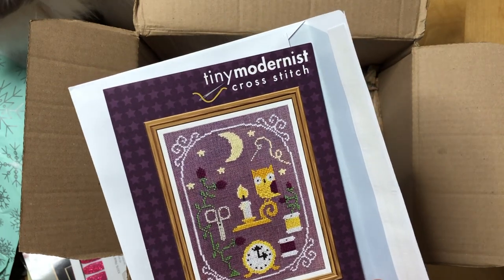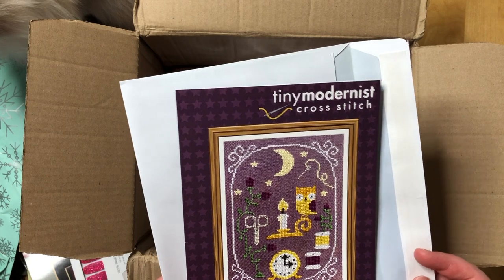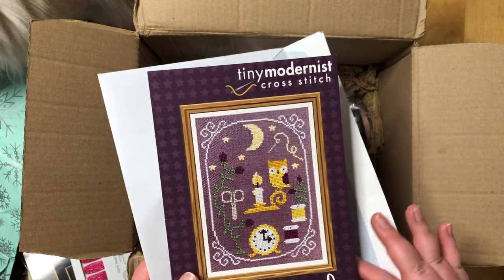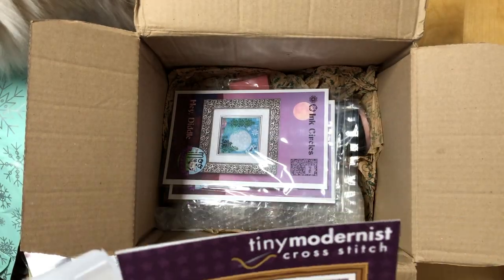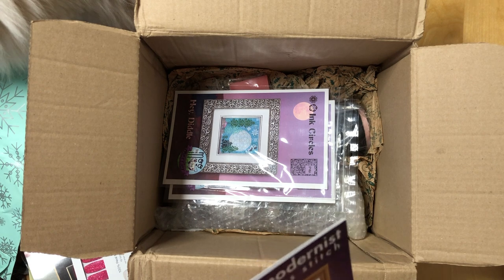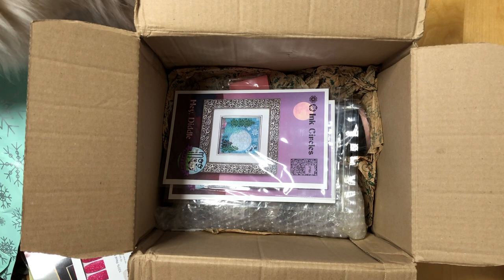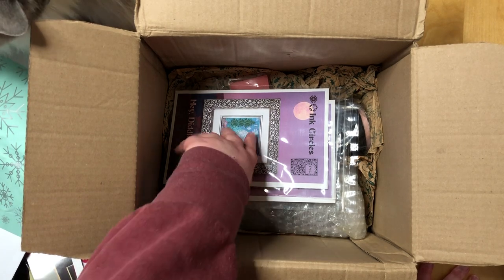And I don't know if this will be released at some point or if it's going to stay exclusive, but yeah, totally going to stitch that. I love Tiny Modernist. It's very simple and cute. I'll see that I get this done as soon as possible and send it back to you. And yeah, thank you. Not that I need any more stitching right now. I've started so many stitch-alongs.